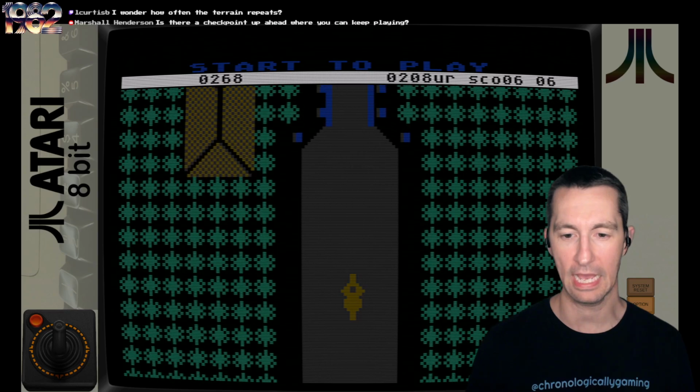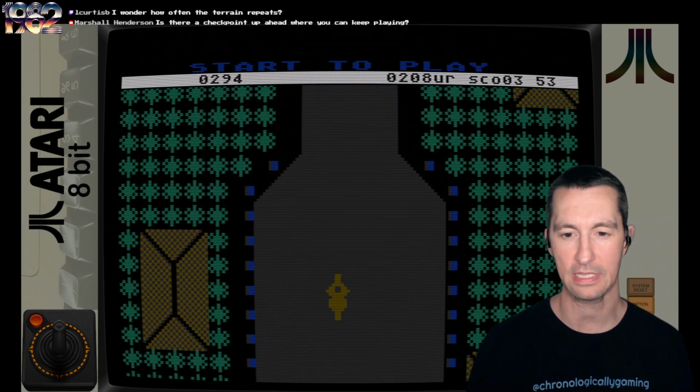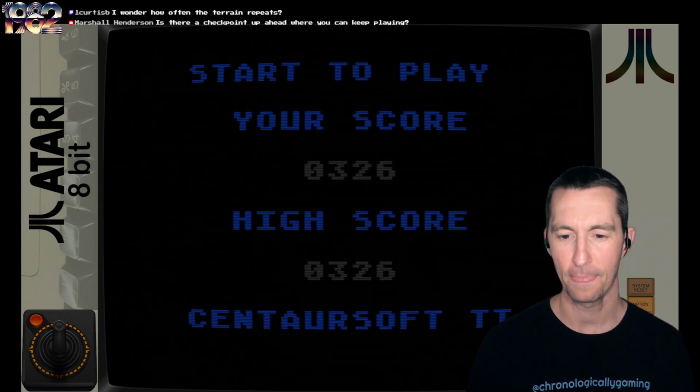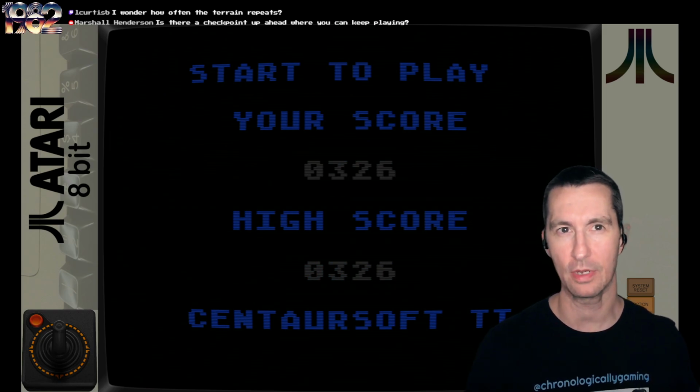And that's a great point. I do not know if there is a checkpoint to go on further, but we've already reached about the end of this play session. Oh man, is there a way? What does the red button do, by the way? Nothing. I thought it would be like a brake, or maybe it would allow us to turn faster, but it doesn't do anything like that.